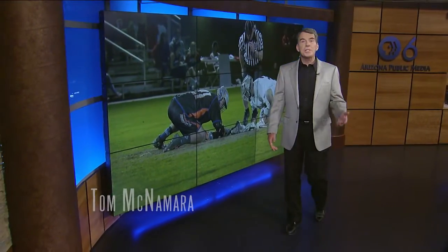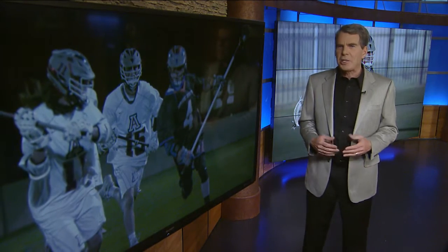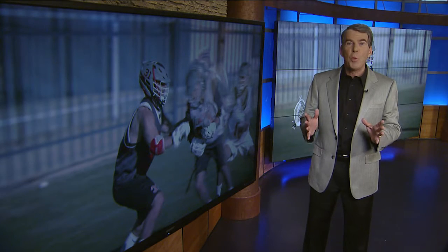Lacrosse is one of the oldest team sports in North America, originally played by Native American tribes of the Northeast. According to a recent report from the NCAA, it is now our nation's fastest growing collegiate sport, shaking its reputation as an exclusive, preppy Northeastern game. Lacrosse is firmly planted here in the West, with Denver University winning the Division I national title in 2015.